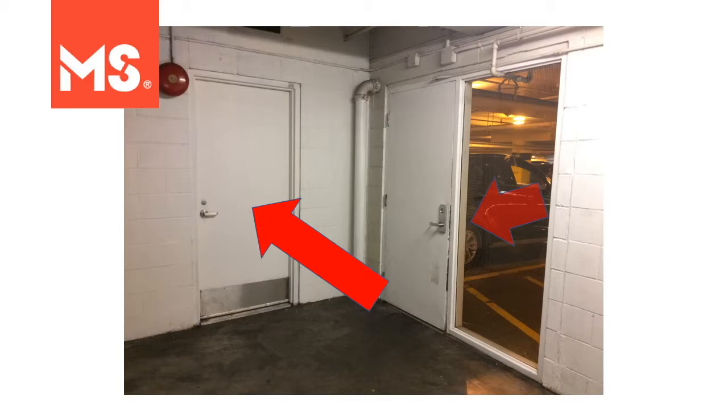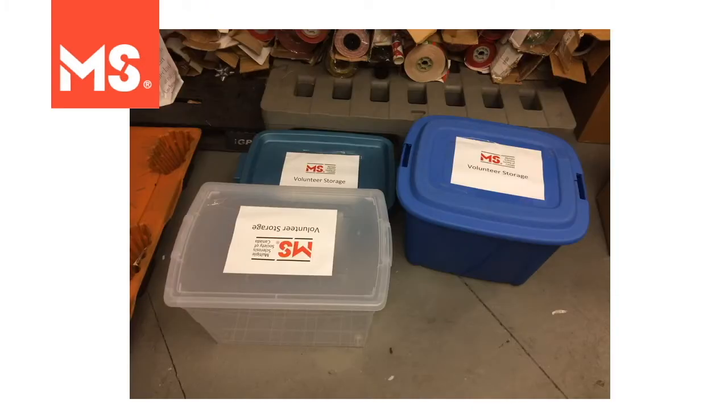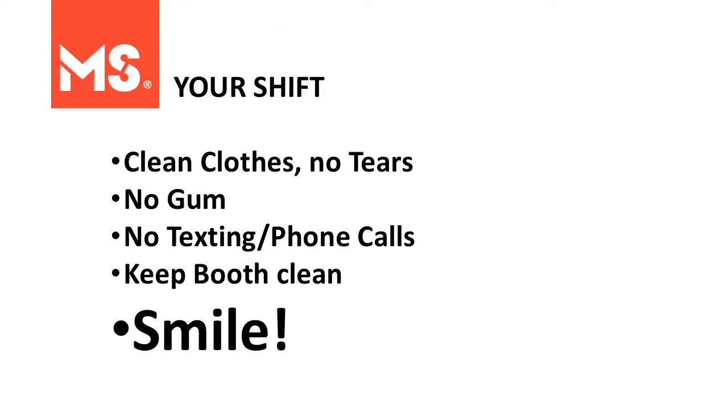When entering the storage room, you will see space and supplies for both the MS Society and the neighborhood house. Please walk past the neighborhood house supplies to find the MS space closer to the back of the room. You can leave coats and bags in the MS volunteer storage bins provided. Please make sure the room locks when you leave and to hand the key back to your shift supervisor. Back at the booth, the shift supervisor will then hand you an apron and volunteer name tag to wear. Now you're ready to wrap.